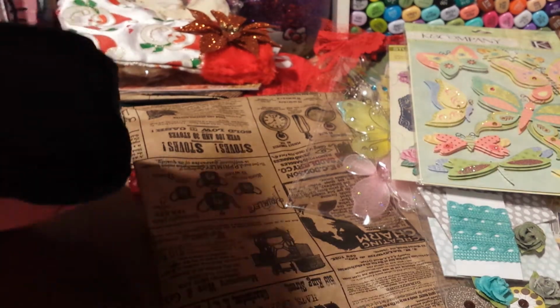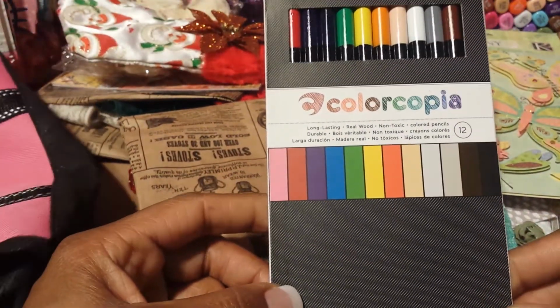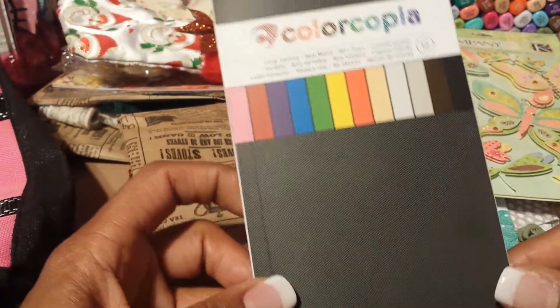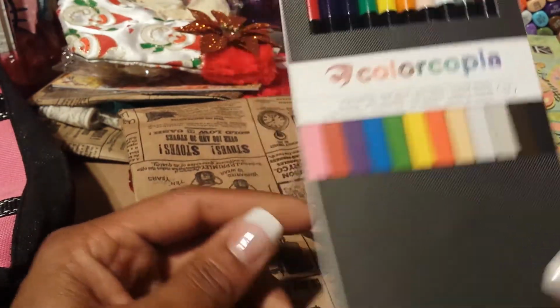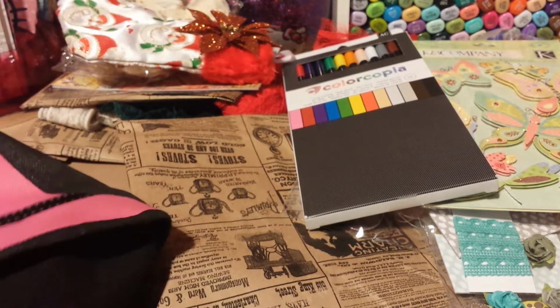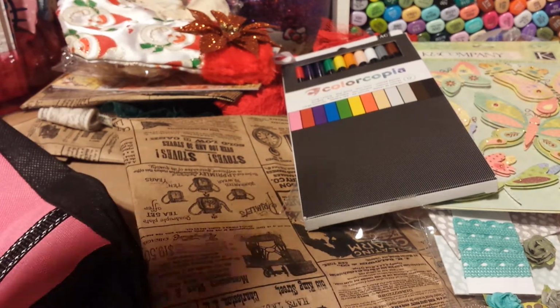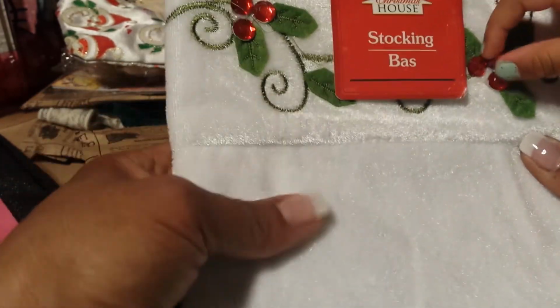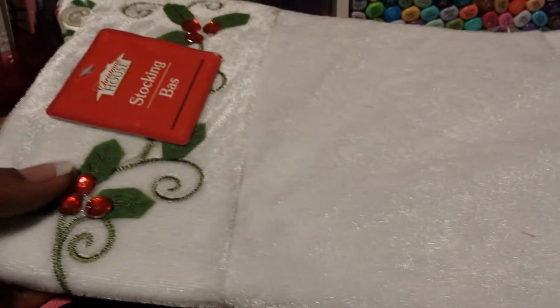There's more in there. And then I got some American Crafts colored pencils. Yay! I needed some because Jalen has managed to sharpen all of my pencils down to a pulp. So now I have to hide these from her. And she sent me this really pretty stocking, and it has these little holly leaves on the top. I bet I can alter this for next year. I know it's kind of big. It's not going to fit in the frame, but that's what it looks like. Very soft. It's white.